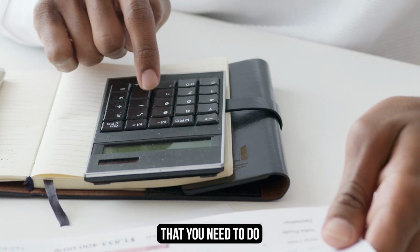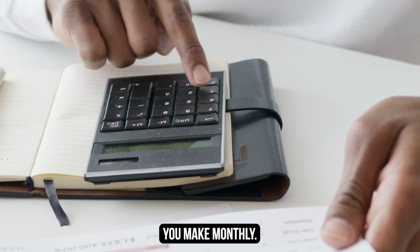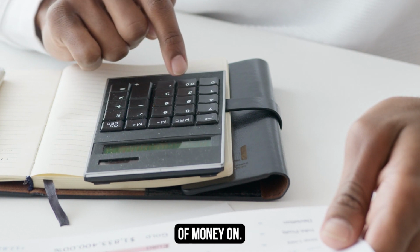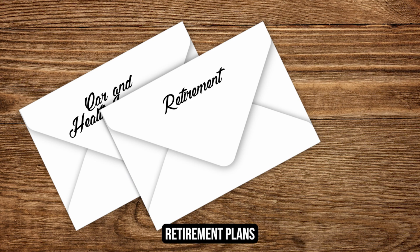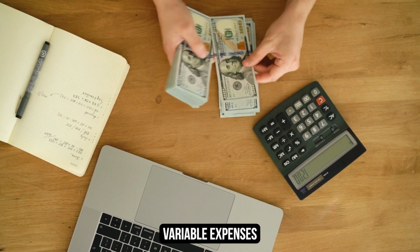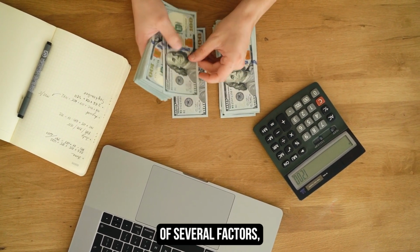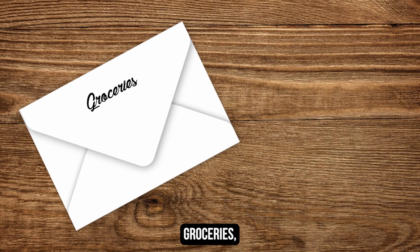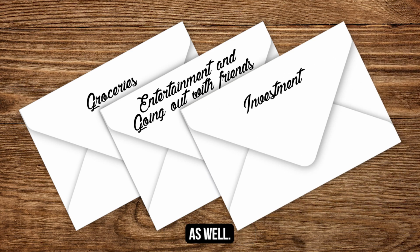The first thing that you need to do is to identify the fixed and variable expenses you make monthly. Fixed expenses are the expenses that you are guaranteed to spend a certain amount of money on. These tend to be things like car and health insurance, retirement plans, and rent. On the other hand, variable expenses are costs that vary every month depending on several factors, including your financial situation. These tend to include groceries, entertainment and going out with friends, and investments as well.